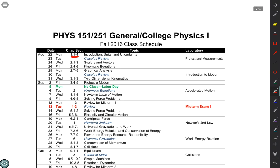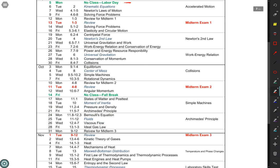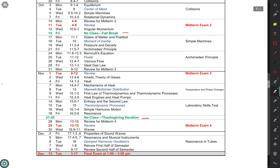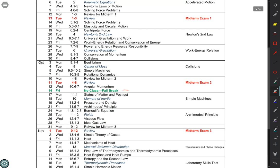Okay, and you can see here in red where the exams are. I know it's black and white copy for the syllabus, but you can see where the exams are. Days where we have no class: Labor Day, fall break, and Thanksgiving break. And, of course, when all the labs are.